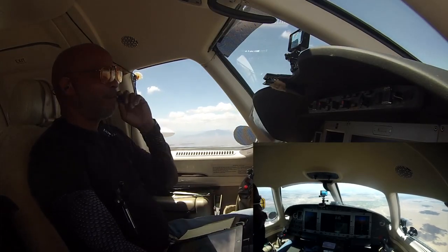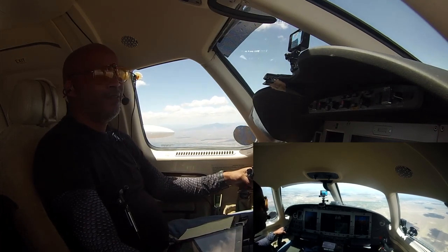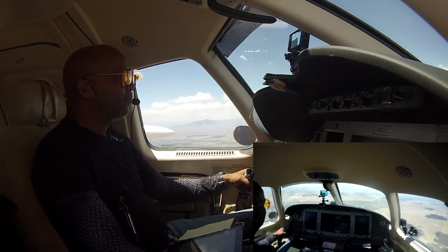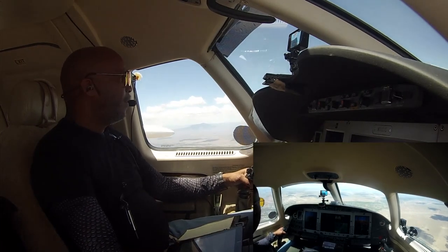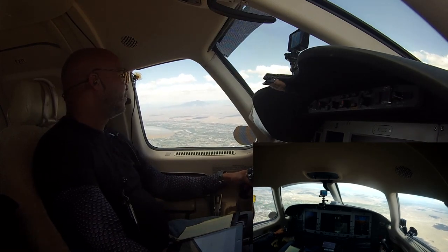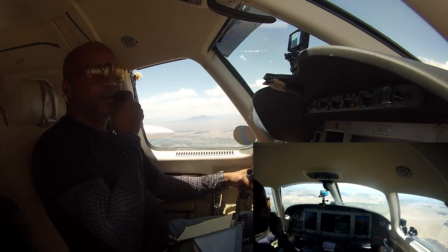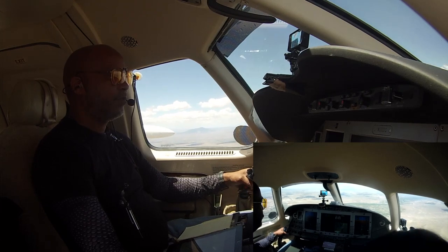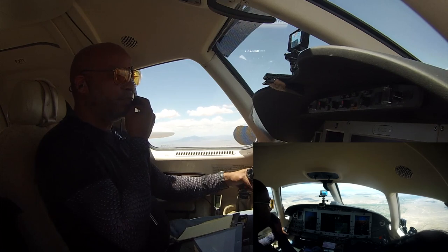Albuquerque approach, 43 Bravo, for Double Eagle, 6,900, 8,000. Skyhawk 113 Bravo Alpha, Albuquerque approach, ident, and make straight in, runway 8. Straight in, runway 8, 3 Bravo. And Delta Golf has that traffic. Eclipse Delta Golf, maintain visual separation, the airport 2 o'clock, 12 miles. Airport in sight, Delta Golf. Eclipse Delta Golf, cleared visual approach, runway 3, contact tower 120.3. Visual to 3, over the tower, Delta Golf.